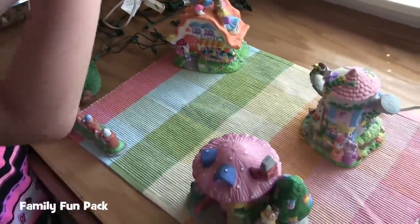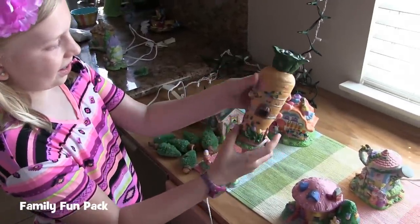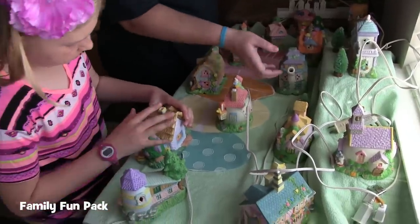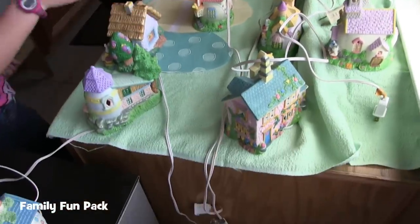They're so cute, aren't they? Aw, that's super cute. It's a little carrot house. It's looking good over here. Okay, I found it. Oh, Nanny found the power strip. Okay. All these are gonna get plugged in.